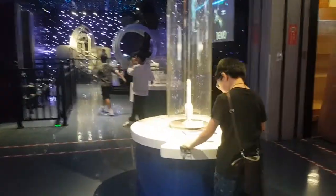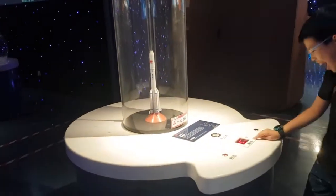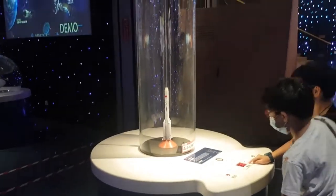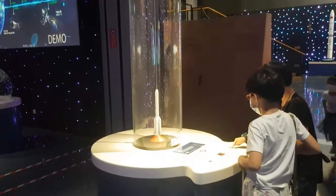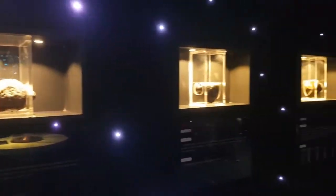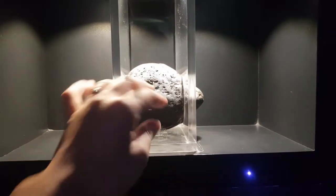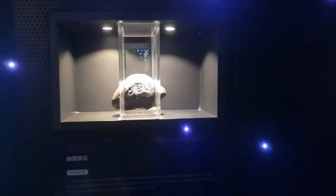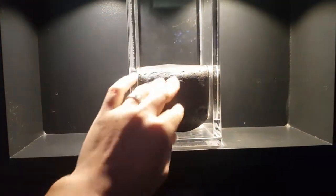And this is going to show you how to launch a rocket. Alright, 5, 4, 3, 2, 1, 0. There are 3 meteoroids here. And guess what? You can actually touch and feel them. No kryptonite though. No green stone. Just like any other rock.